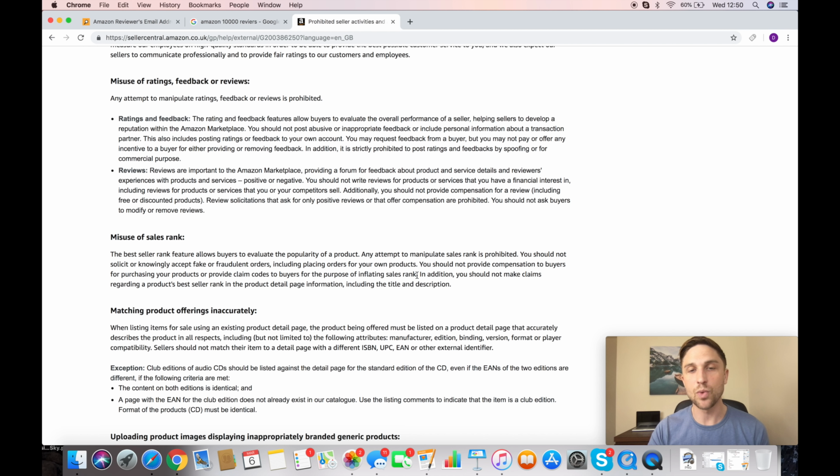Now, you'll never be able to argue whether or not your intention was inflating sales rank, but essentially what they're saying is you cannot give claim codes to existing customers. You can offer a claim code on your listing to the general public, but you can't market claim codes to your customers directly through email.